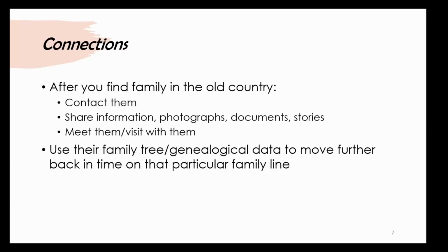After you find family in the old country, I would suggest that you contact them, that you share information, photographs, documents, and stories, and you might even meet with them or visit with them. Some people that I know have done that. One fellow here in Fort Wayne has met a family member from New Zealand through DNA testing, and he's been to New Zealand several times to visit this man. They become very good friends. So again, your connections with your DNA matches can sometimes be really life-changing.